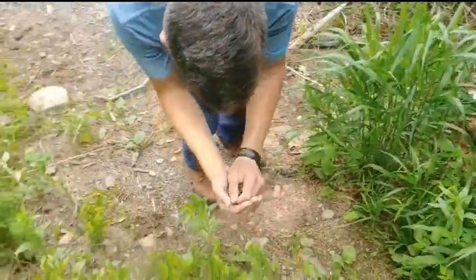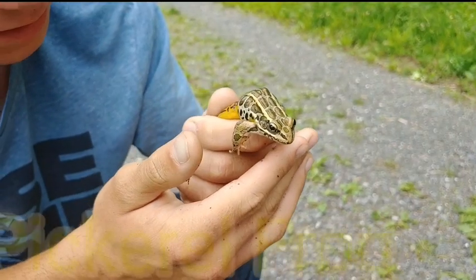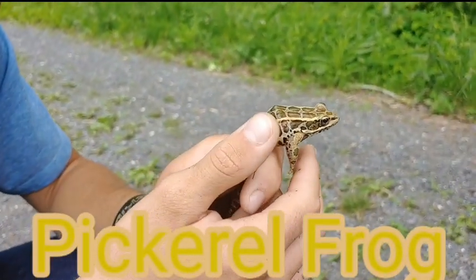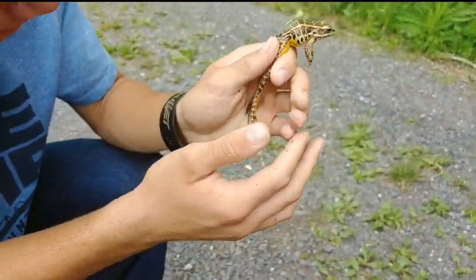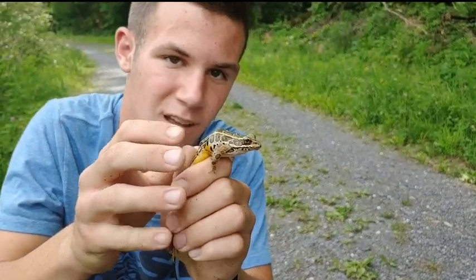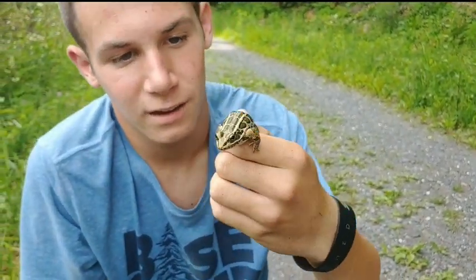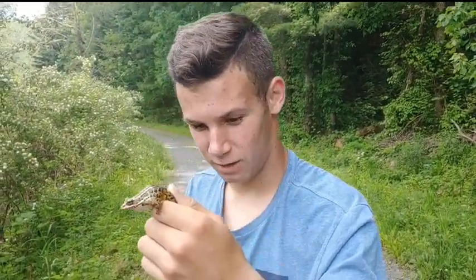All right, got him. Man, they get near the water close enough and they will jump right in. Look how long his back legs are. Eye color there. Hang on, there we go. Right. Eye color. Absolutely amazing looking. That's awesome. All right, I think we're ready.